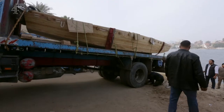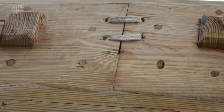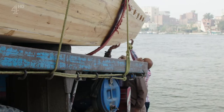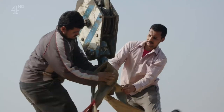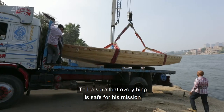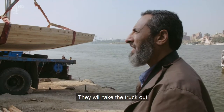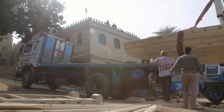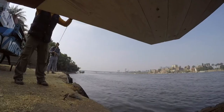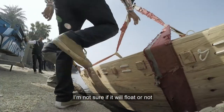Like the ancient Egyptians, they've built a boat that is sewn together by rope alone. They're about to find out if it will take the load of a pyramid block. I am anxious. This is the day of the truth, you can say. Mera, he would come to see his boat launch, to be sure that everything is safe for his mission. They will take the truck out. Mera's team would assemble their vessels on the shore and slide them to the water on wooden rollers. I'm not sure if it will float or not.